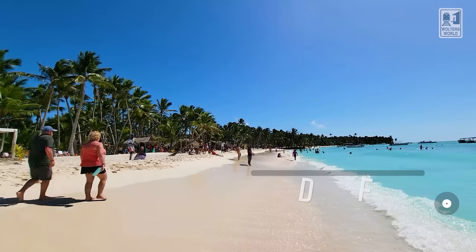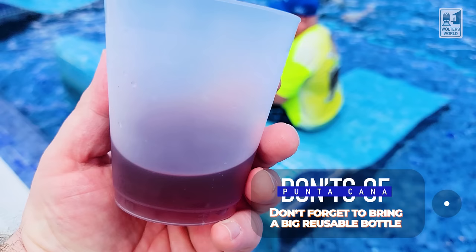Now, let's go back to that packing thing. One thing I'm going to say is don't forget to bring a big cup or a big mug from home, because when you go to the resorts, they give you free drinks, but it's in a cup like this. If you want to fill up your nice big drink, bring your Yeti, bring your reusable water bottle. I mean, we have our Wolters World ones that help us out, because that can make it so you don't have to go like 10 times to the bar. You go one time to the bar and be just as happy.